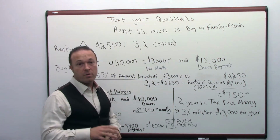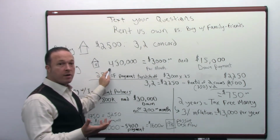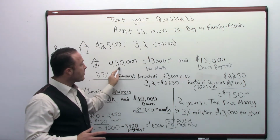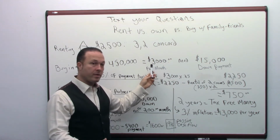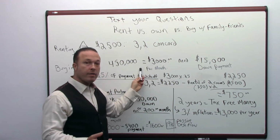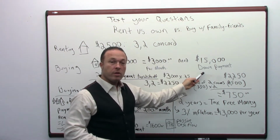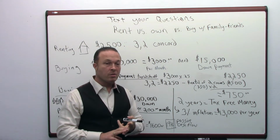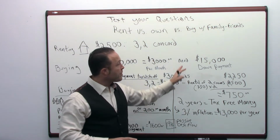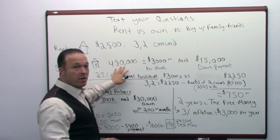Now using that same example for buying. Let's say you found a house in Concord, decent area, in the 450 to 475 range. You're looking at a monthly mortgage payment of about $3,000 that covers everything. What we need for that is about $15,000 down. You can use your 401k or savings, sell a boat or a car, or borrow the money, or it could be gifted from family and friends. About $15,000 down gets you a $3,000 mortgage to buy a nice, decent house in the 450, 475 range.